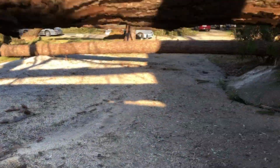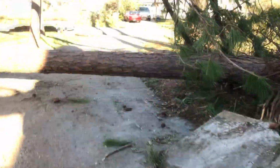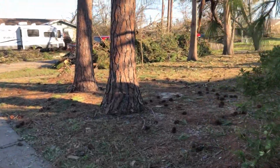Been working all day. We had a longer day today. So yesterday was a little bit shorter, but today we got started at like 8:30, 9 a.m. maybe, and been out here for a while. So yeah, guys, it's coming along. Day 2. It's been 3 days since landfall, but we're working on it.